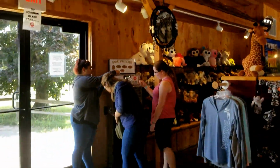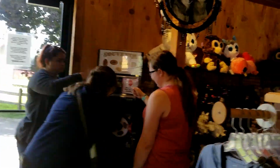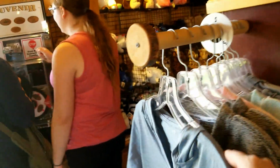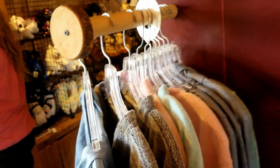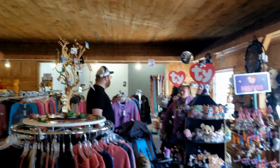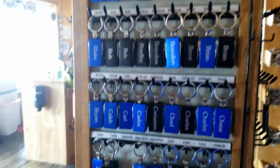Oh, there's a pressed penny machine. For those of you who like to collect pressed pennies. We didn't think of that on this trip, so we didn't bring any coins like we usually do when we know there's going to be pressed penny machines. Lots of jewelry. There's lots of clothes. It's very woodsy in here. There are restrooms at the back there. And otherwise it's kind of a typical gift shop.